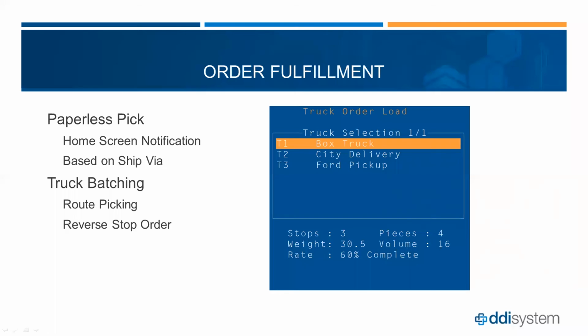Now, this is going to feed the orders in a reverse stop order. So if you had 10 stops on the truck, it's going to say, great, go get stop number 10, get that load on the truck. Now get stop number 9, load that on the truck, stop number 8, and so on.